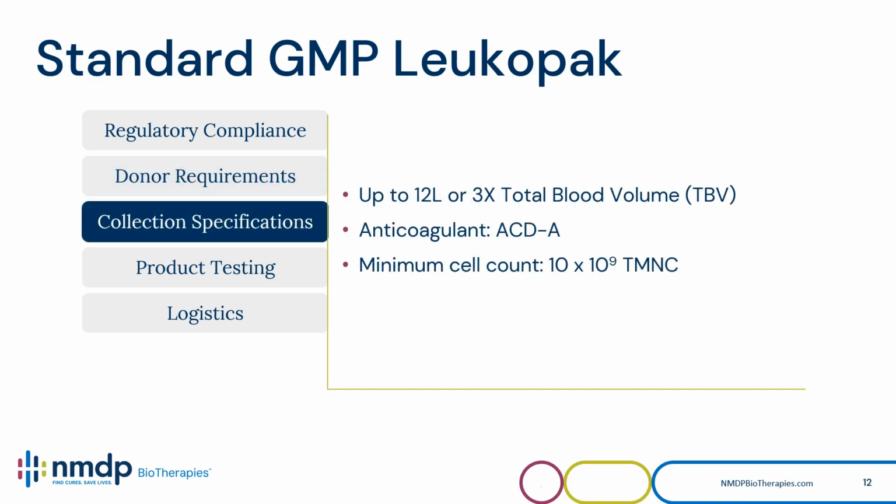Our apheresis center network follows a standard protocol for collecting mononuclear cells via apheresis. This protocol ensures consistency across collection sites, with specifications including up to 12 liters or 3 times the total blood volume, use of ACDA as an anticoagulant, and a minimum cell count of 10 billion total mononuclear cells, or TMNC. While these specifications represent our minimum requirements, our standard collection process consistently outperforms these limits, with typical cell counts ranging between 14 and 22 billion TMNC.